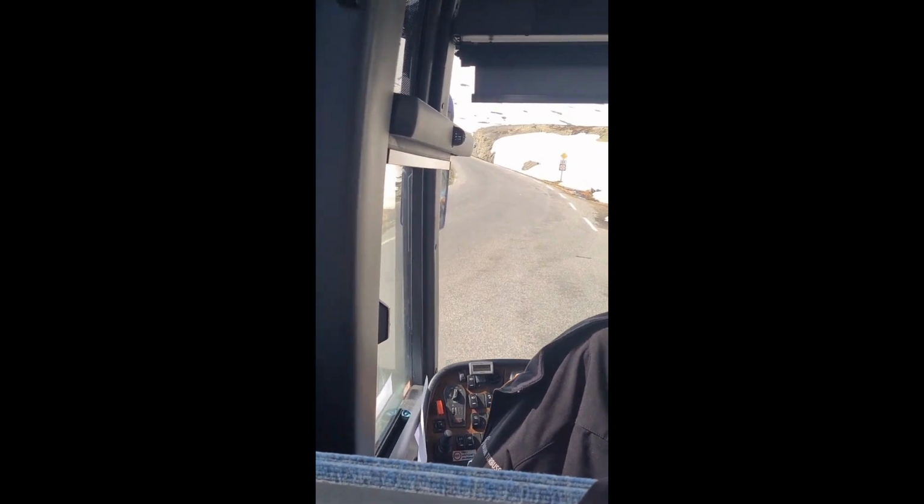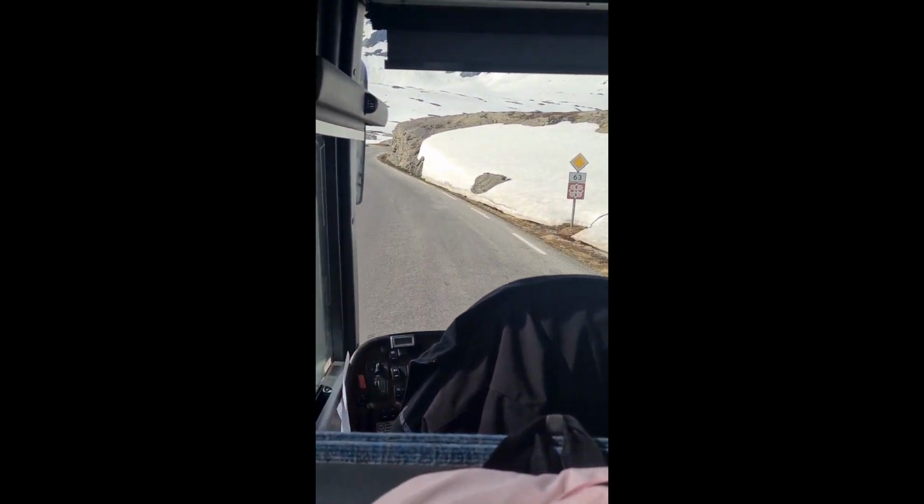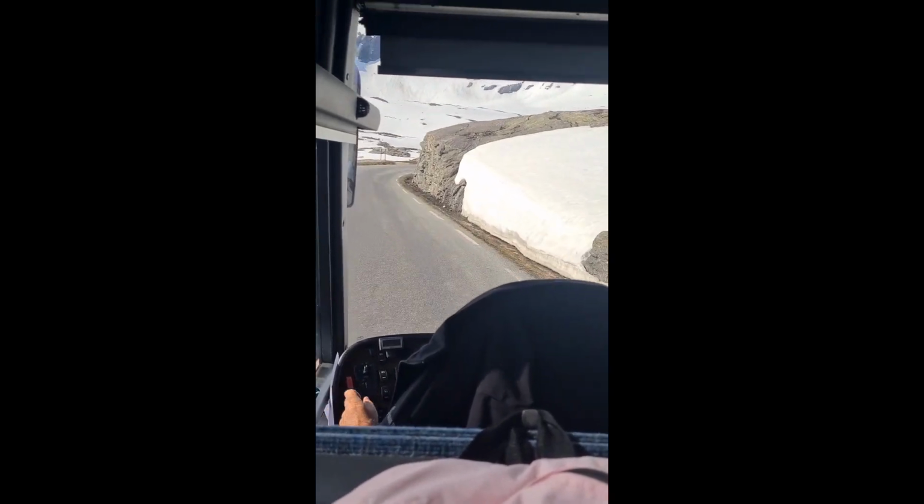Let's just see if anybody's skiing here. I cannot see anyone. Probably the quality of the snow is already not good enough.